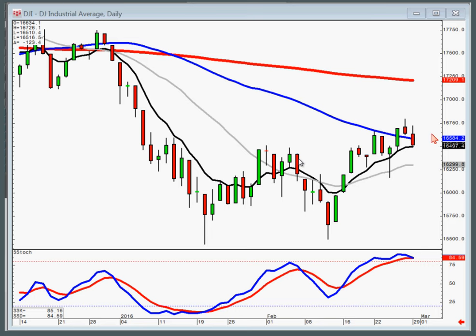So at best, we're probably in a very slow uptrend. Now we just have to make sure we're not coming back down. We're pretty much testing this level where it was a resistance level. Now they're acting as a support level. So it'll be important to see how they open the markets tomorrow.